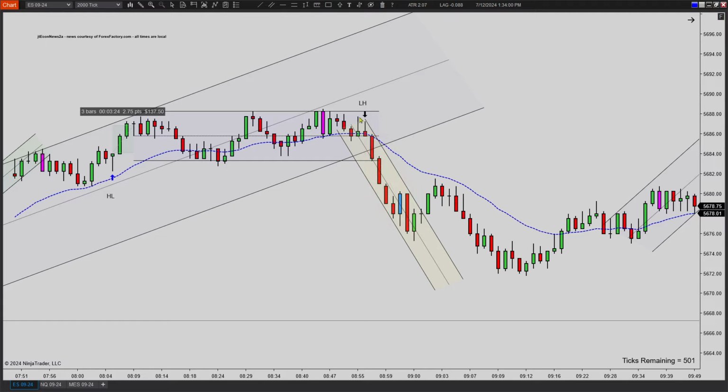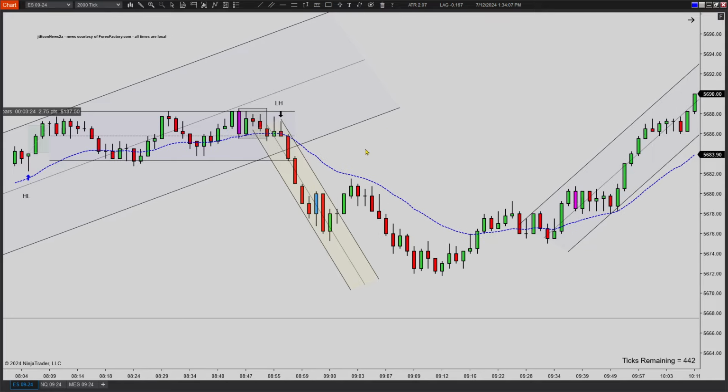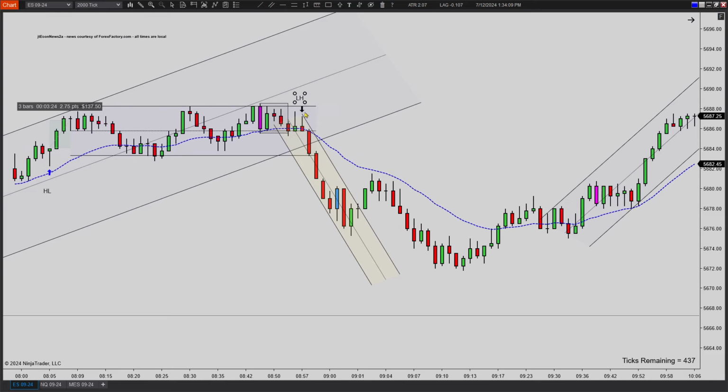So really nice trade on that one. Good lower high after a 1, 2, 3 triple test here. Also a hoagie pattern as well. Actually, I'm going to mark this. This is actually a very good trade. This is going to be a red one.